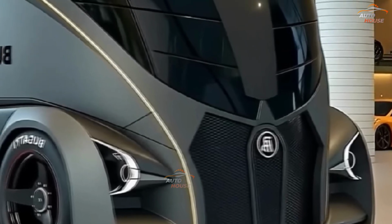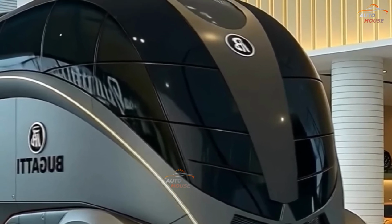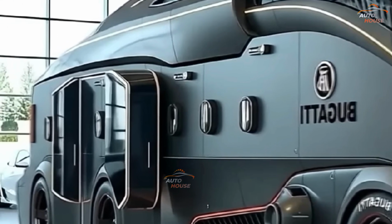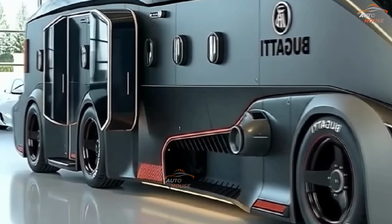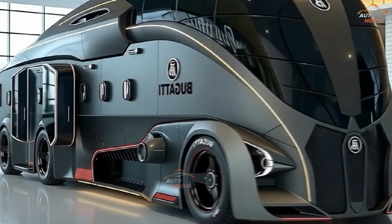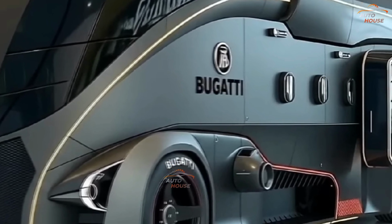elegance, even when off-grid. From the outside, the motorhome commands attention with its sleek aerodynamic silhouette, carbon fiber accents, and signature Bugatti grille. LED matrix headlights, active air intakes, and an adaptive suspension system give it both an aggressive stance and superior functionality. The extended length and long body are sculpted for height, speed stability, and maximum luxury space, while the two-tone paint options reflect Bugatti's hypercar heritage.